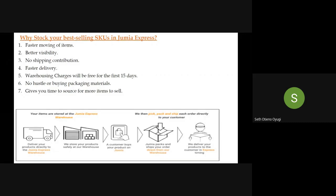Then on Jumia Express, we do give free storage for 2 weeks. The first 2 weeks, we don't charge. We only charge from the 15th day. So ensure that at any given time when you're sending your products to Jumia Express, you send products that will move, so that you don't incur a lot of storage fees. So ensure stock management and ensure that your first movers are in Jumia Express.